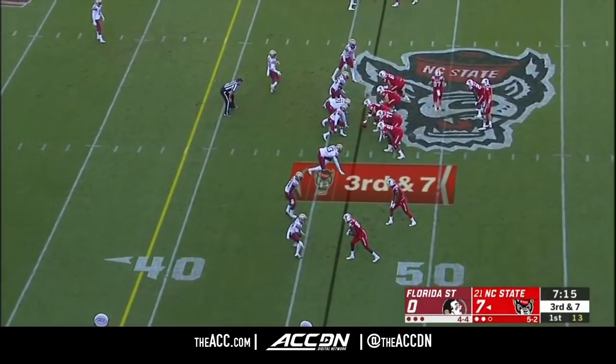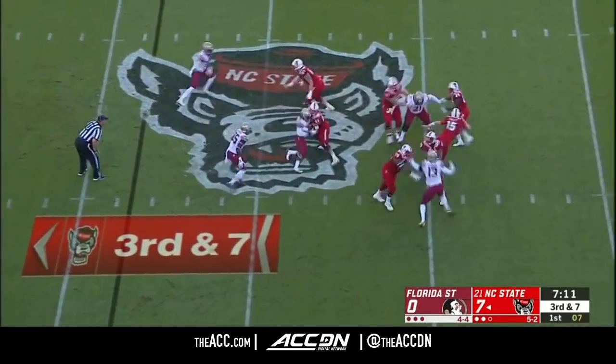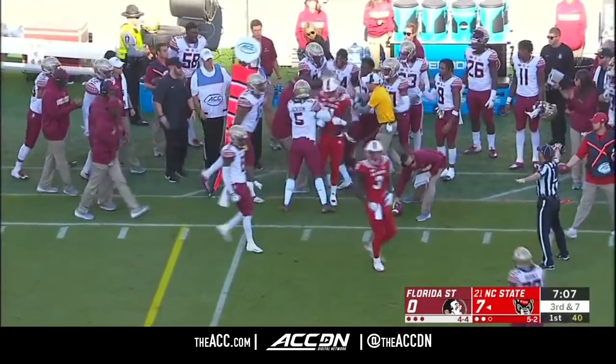Into that Boise State and Gus Malzahn bag of tricks. 3rd down for Finley. A lot of traffic, and a long, dangerous throw for Myers is incomplete.